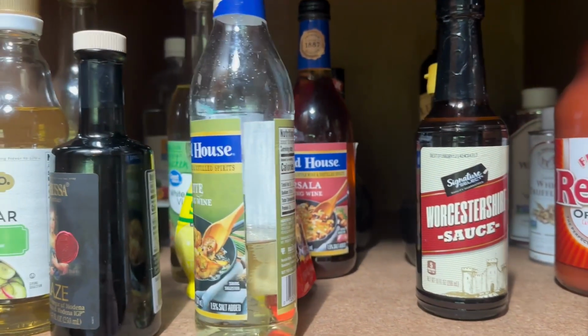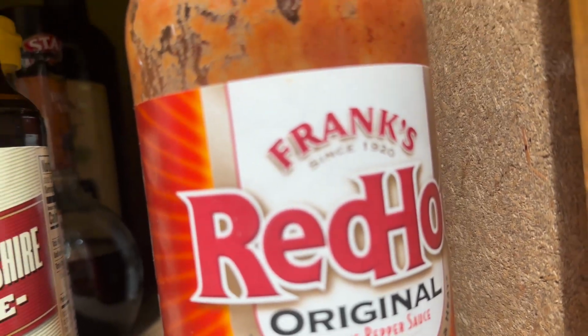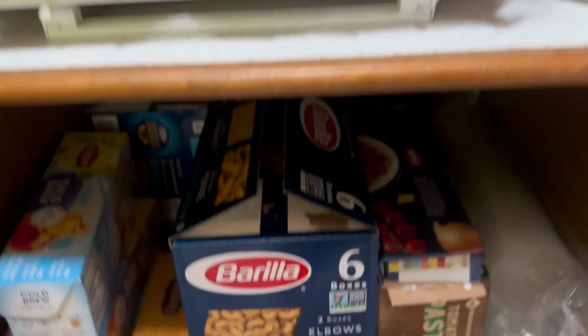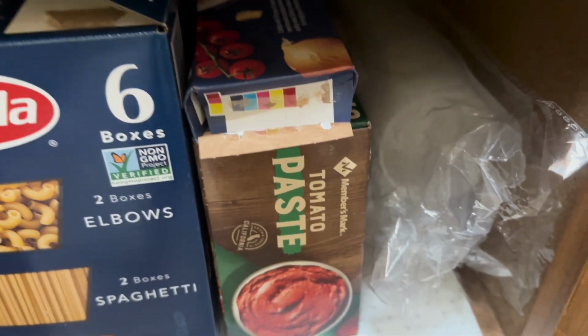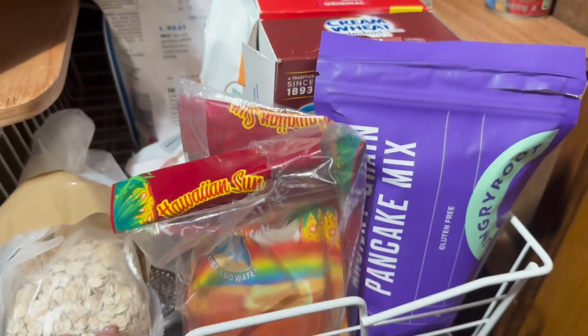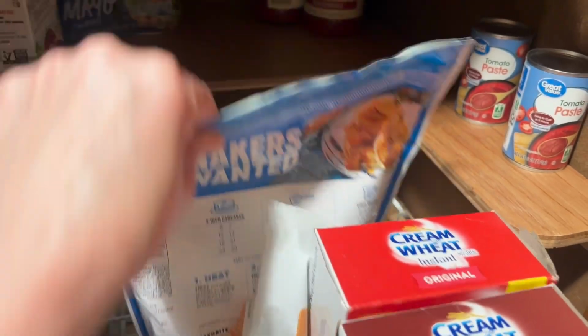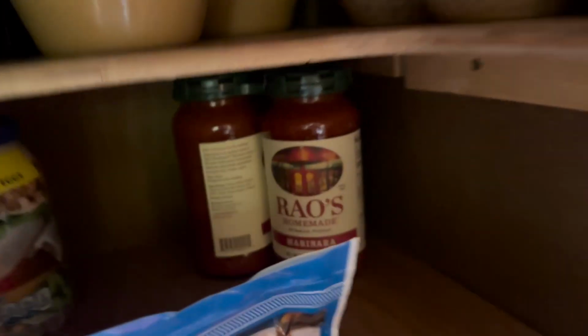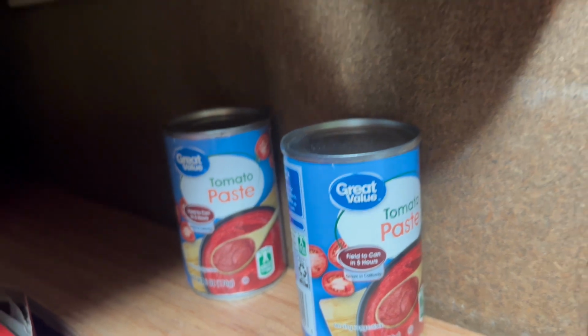And up here are all of my sauces, like cooking wines and stuff like that, so I'm good to go there. Gotta have the Franks. Got a little bit of cereal. This is all of my baking stuff, flour, sugar, blah, blah, blah. Okay, more pasta, tons of tomato paste. I've got a couple sweet potatoes down there. Some breakfast stuff. That is an idea, you guys. This is pancake mix, so I could definitely do a breakfast night. There's my pasta sauce hiding back there. Here's some tomato sauce. Your girl loves her tomato paste, apparently.